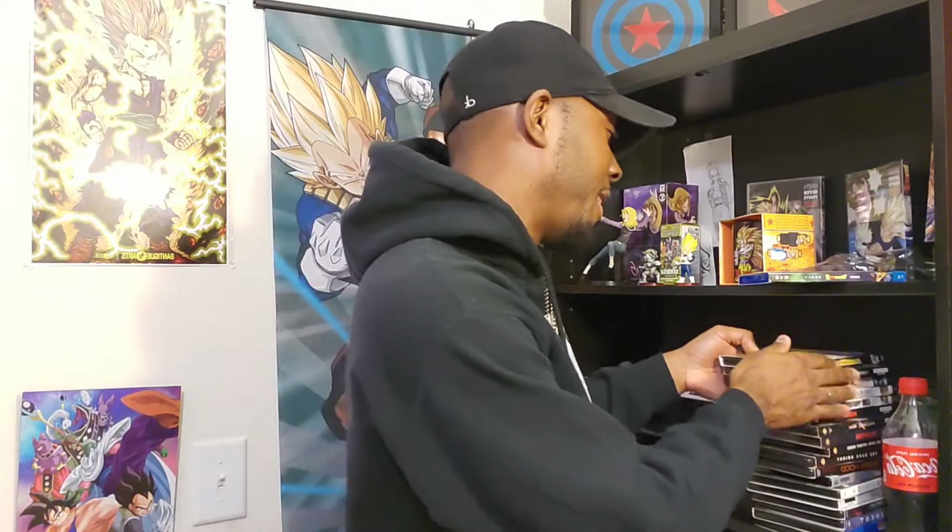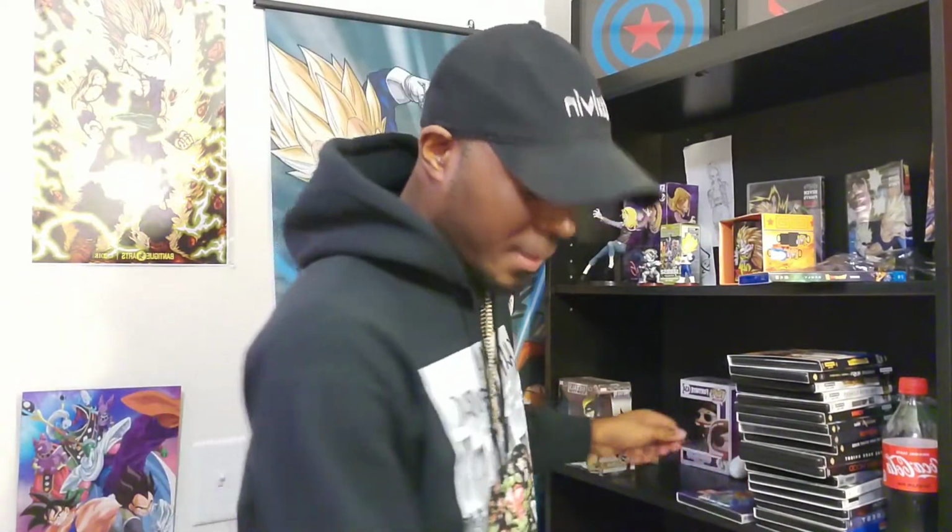More Transformers related films. We got Bumblebee. This one really surprised me. At first I didn't think it was gonna be that good, but it actually turned out to be a really fun film. This next one, absolutely garbage, but the visuals turned out to be pretty good. We got The Predator. No one stopped me from buying this. Shame on you, 4K fam. Y'all didn't tell me. Don't buy that movie.